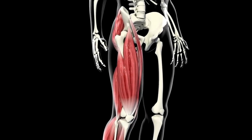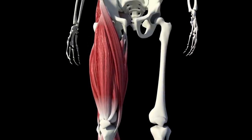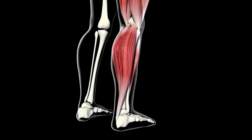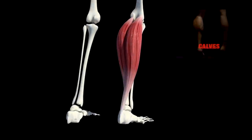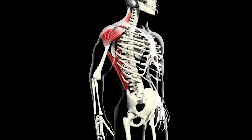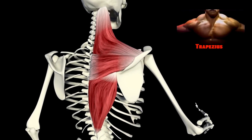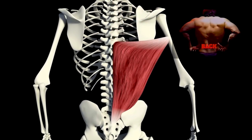The leg muscles constitute the largest muscle masses of the body. The quadriceps and the hamstrings are predominant. Below the knee, we have the gastrocnemius muscle, better known as the calves. The next largest masses of the upper body are the various muscles of the back. This includes the trapezius muscles of the upper back and neck, and the latissimus dorsi, which is responsible for the popular V-shape appearance.